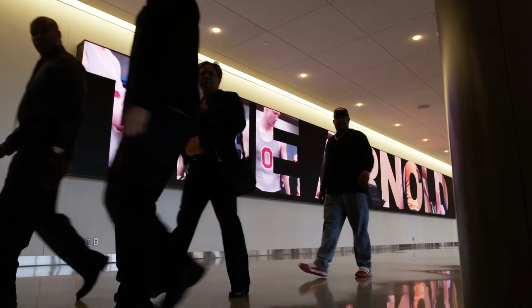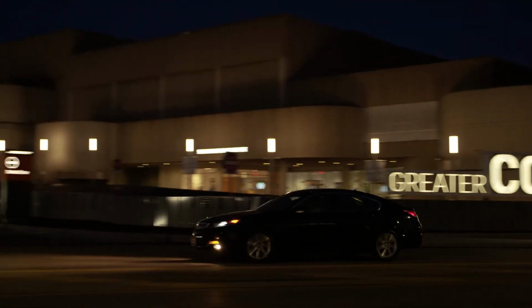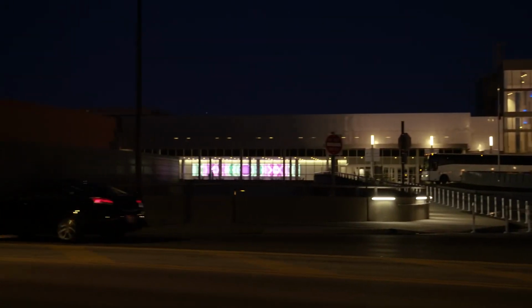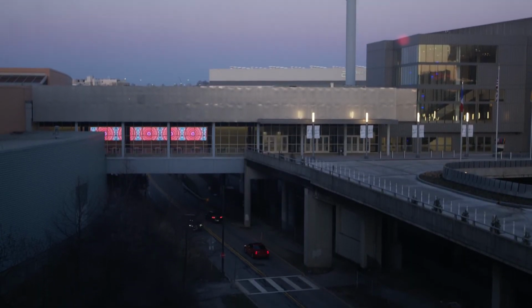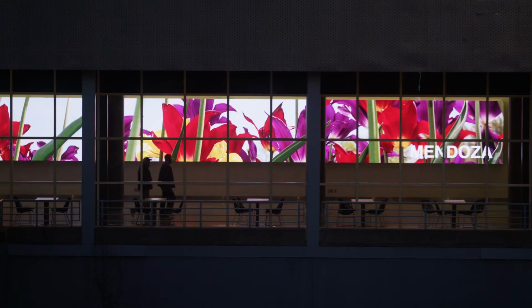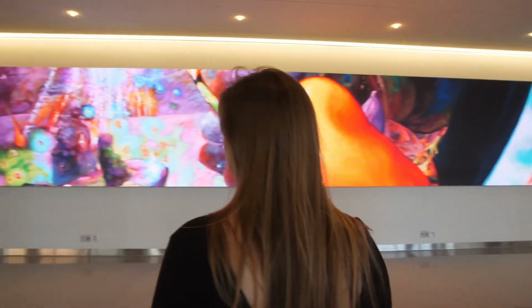The feedback we've heard from visitors, the client, and the community alike has been phenomenal. It's a great spectacle piece. You can see it from High Street, which is the main thoroughfare through downtown Columbus. You can see it across the street from the Hilton Hotel. So it's kind of been a landmark piece that has now been added as a staple to the Greater Columbus Convention Center. And we often get people stopping and looking at the wall and actually engaging. That's what the client wanted, and that's what they got.